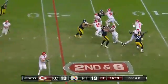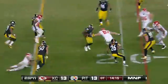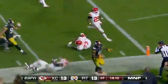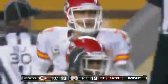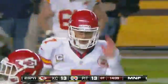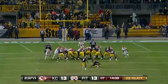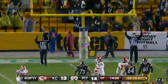Good kick. Well, they go to overtime, and the overtime did not last long. There would be no tie. Lawrence Timmons with the pick. And he's going to bring it back all the way to the 5. You know what's funny? How what you do all year kind of rears its ugly head at the most inopportune times. And the Chiefs had turned the ball over throughout the season. Yep. And now when they needed to not turn the ball over, they do in a crucial situation.